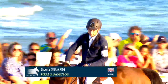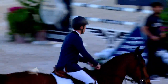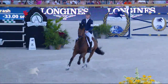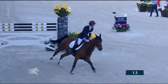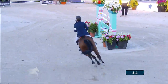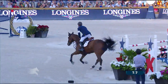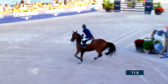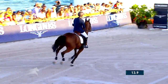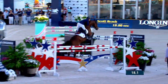Scott Brash, 3-time winner last year. Once again, the fabulous Hello Sanctos. If he's in the jump off, this combination, you can't rest easy. Ooh, gave the first a right old rattle. I guess he did. I think the rest of the audience then had a heart attack, but apart from that. So maybe luck is with him, you know. This sport's a lot of luck.